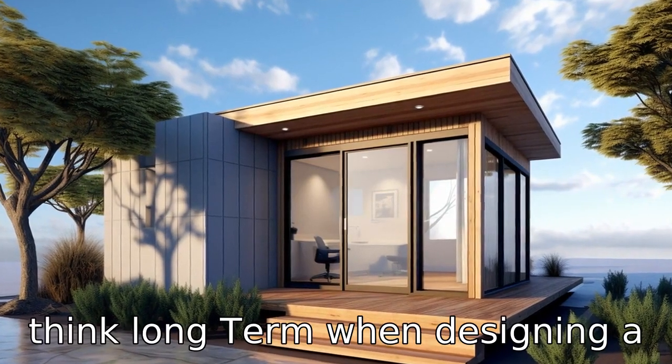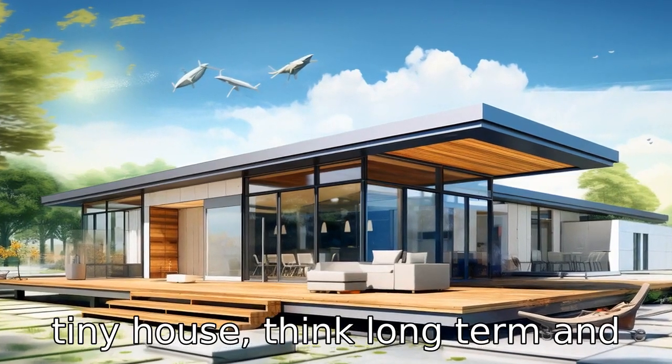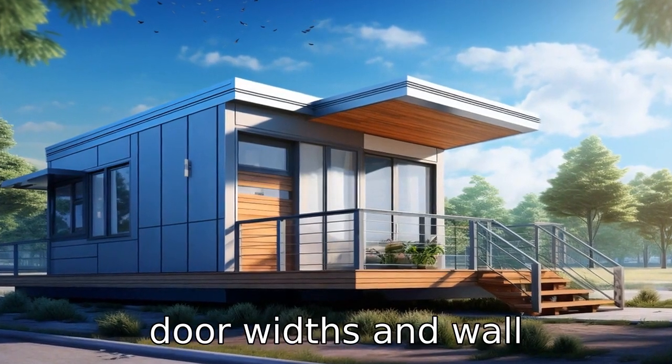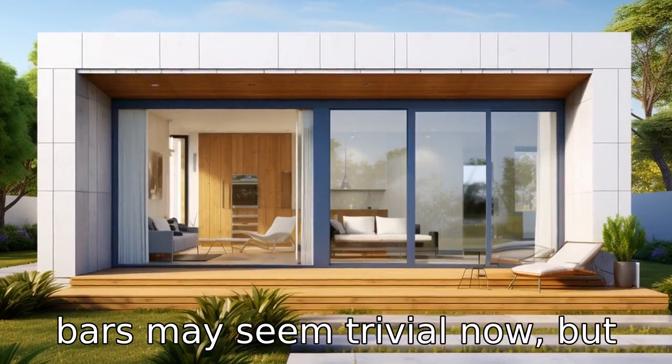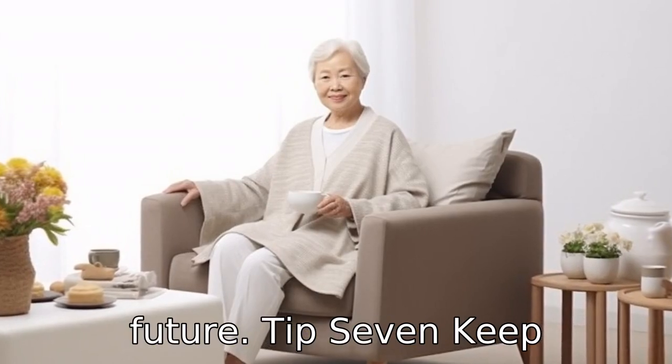Tip 6. Think long-term. When designing a tiny house, think long-term and account for any potential health or mobility issues. Things like door widths and wall reinforcements for future grab bars may seem trivial now, but can make a big difference in the future.